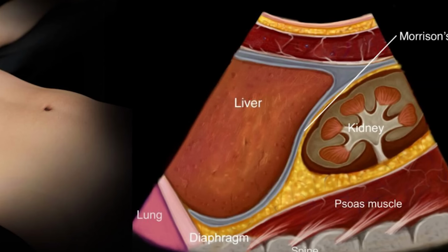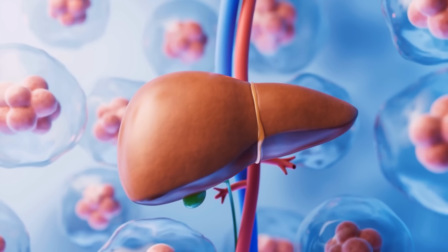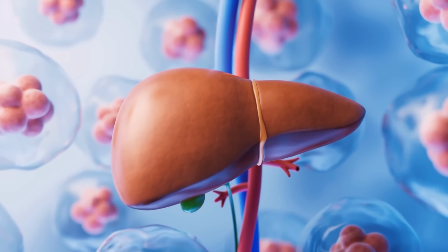And they're doing a FAST exam, a focused assessment with sonography in trauma. Morrison's pouch is full of blood. See that? Yeah. Tore up his liver. Morrison's pouch, what they're describing, there's fluid there. Fluid most likely is blood. Basically it's the area between your kidney and your liver where you're not supposed to have a pouch of fluid. So you look to see if there's any black fluid there, and if there is, then it's probably not ascites fluid, it's probably blood.